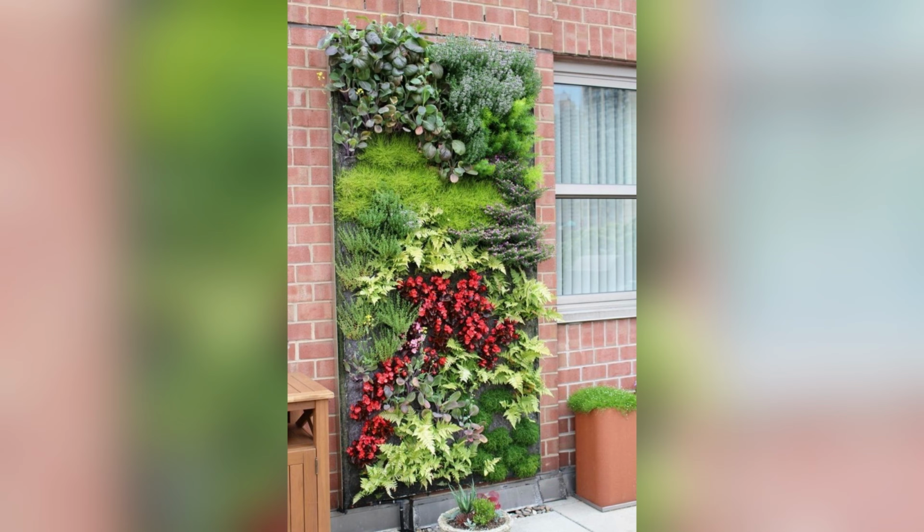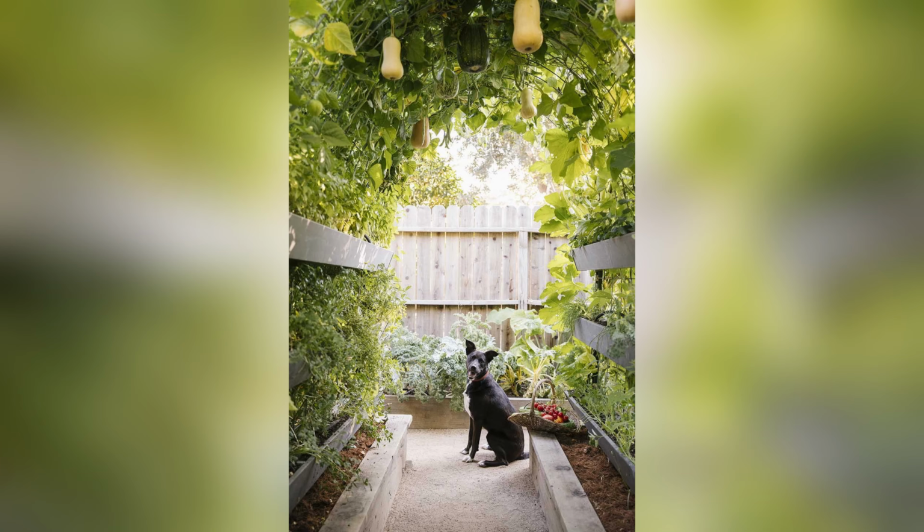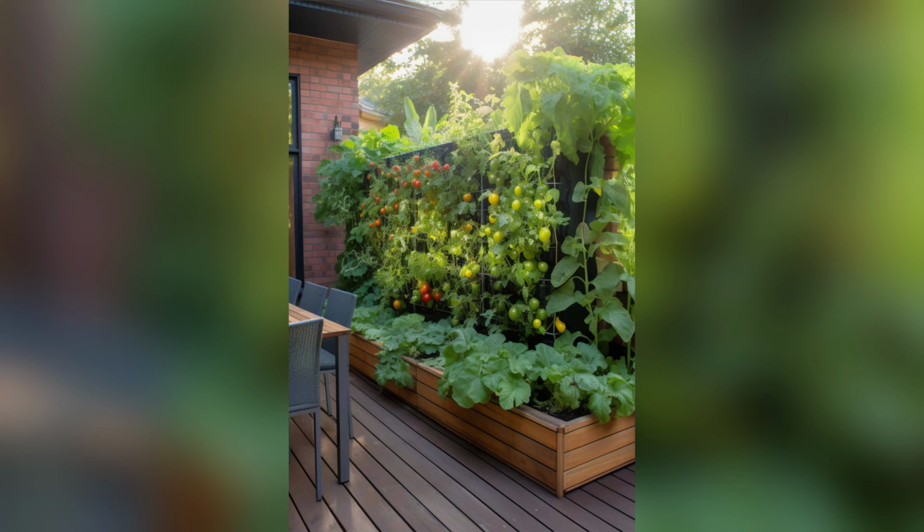Technique 2. DIY vertical gardening. Welcome to the world of do-it-yourself vertical gardening, where creativity knows no bounds and green thumbs thrive. In this segment, we'll guide you through the process of creating your very own vertical garden using simple materials you probably already have at home.